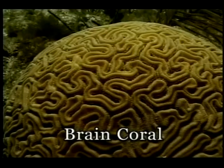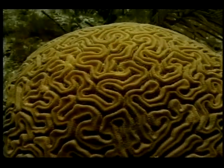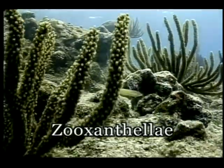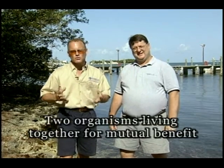And although corals are animals, some corals have a relationship with plants, specifically with algae. They do. The hard corals, such as brain corals and star corals, have an association with an algae that lives inside the coral colony, and those algae are called zooxanthellae and provide some of the food for the growth of the coral itself. Now, when you have two organisms living together, such as the zooxanthellae and the corals, that's called a symbiotic relationship, which simply means two organisms living together for mutual benefit.